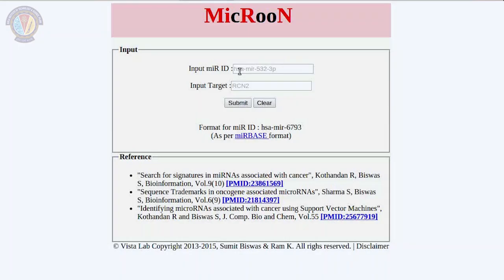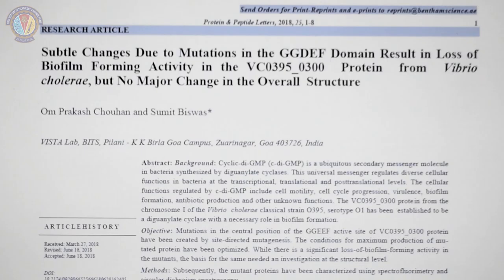We are also looking into other features, like miRNA and the structural or the sequential features that they possess, which can give us a clue as to whether they would be essential or important in cancer-related activity. So we have also designed an algorithm and a suite which we call the micron. The micron can successfully predict whether a particular microRNA is going to be a tumor suppressor or whether it is going to be aiding in the tumorigenesis process.